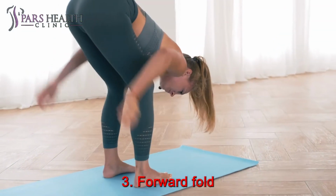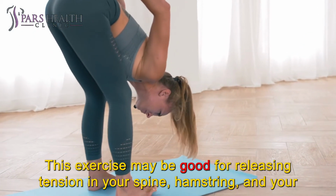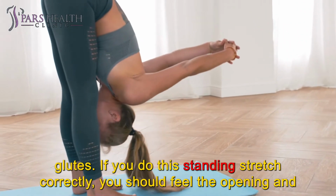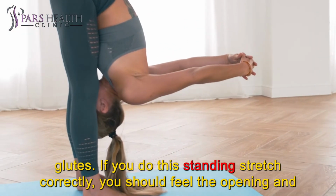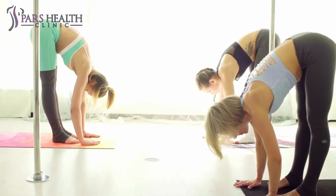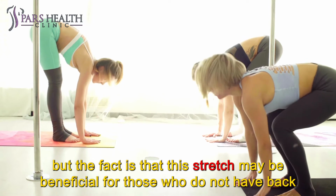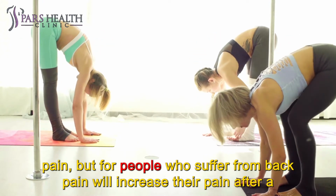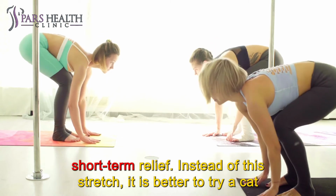Number 3. Forward fold. This exercise may be good for releasing tension in your spine, hamstring, and your glutes. If you do this standing stretch correctly, you should feel the opening and lengthening of the entire backside of your body. But the fact is that this stretch may be beneficial for those who do not have back pain, but for people who suffer from back pain will increase their pain after a short-term relief.